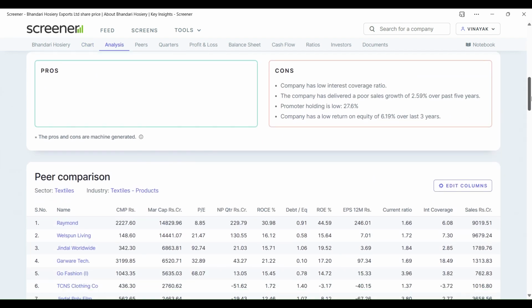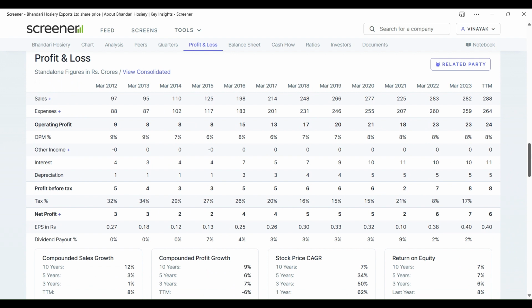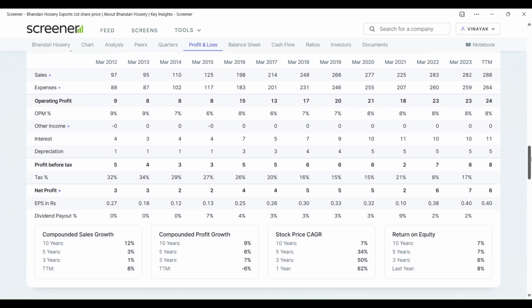So if we look at the quarterly results, the business is a seasonal business. In March, the turnover is more compared with the other quarters. If we look at the turnover of June to December 23, the turnover is around 60 crore rupees, and the net profit of 1.77, and EPS of 0.11. If we look at trailing 12 months revenue, it is around 288 crore rupees, which shows a growth rate of on an average 8% year on year basis, and 1% over the past 3 years, and 12% on a 10 years basis. And the EPS is around 0.40 rupees.